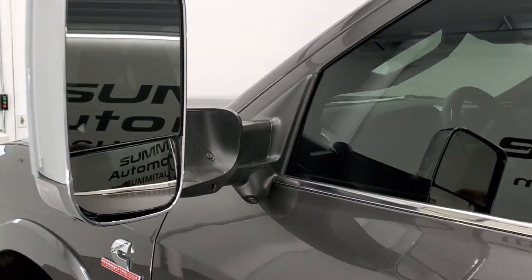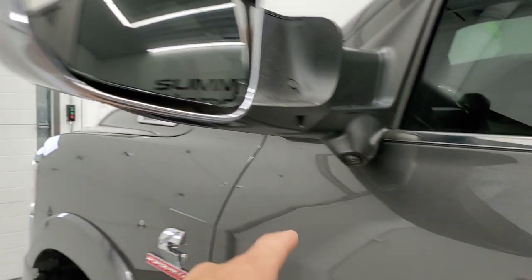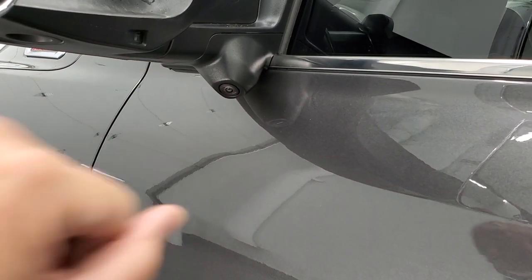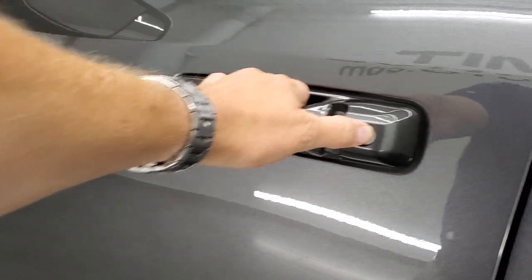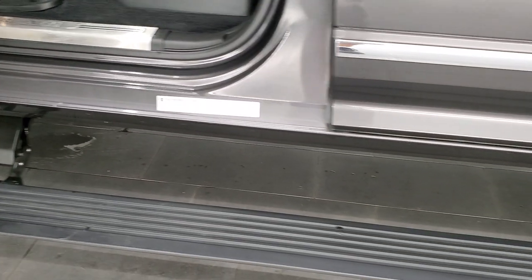Has the heated fold-up tow mirrors. They have blind spot monitoring, built-in directional signals. This one also has the 360 camera and LED side lights. These do power fold in. I'll show you that in a second. You can see those power running boards work nicely.